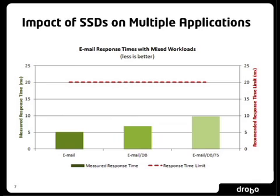So with this, even on the chart, you can see we're well below the limit of 20 milliseconds. That's pretty much a hard set limit for Exchange, and that's showing us that, hey, there's still room there to put more on the Drobo. So with the SSDs, we could go ahead and throw a domain controller, maybe some other servers on there as well, and still have some headroom.